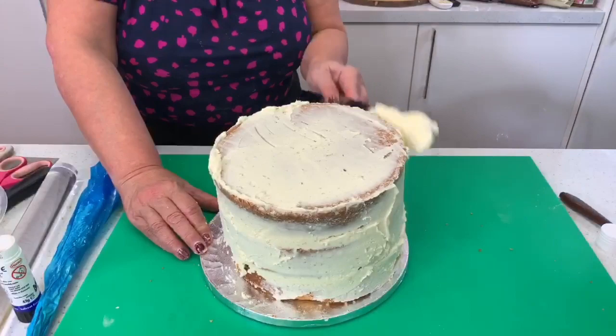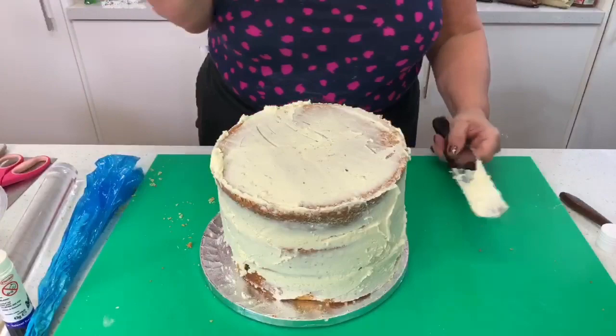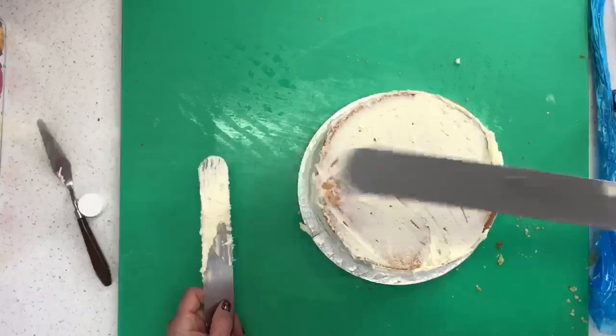And what kind of knife are you using? What's it actually called? It's a PME. This is just a palette knife. The one to cut the cake. It's the PME cake leveling knife, the 10-inch one with a serrated blade.